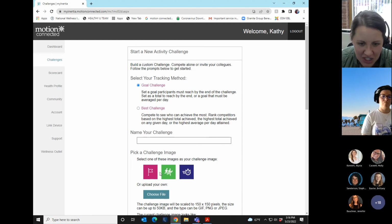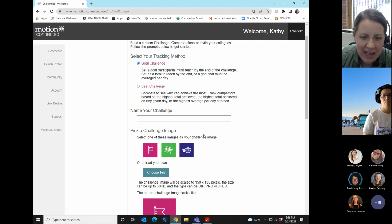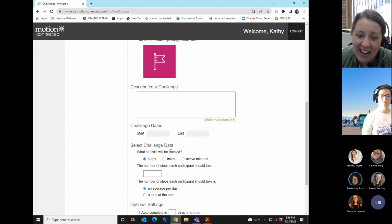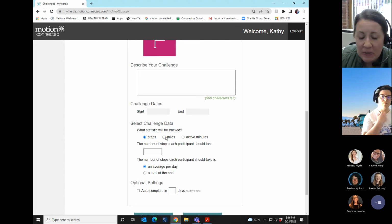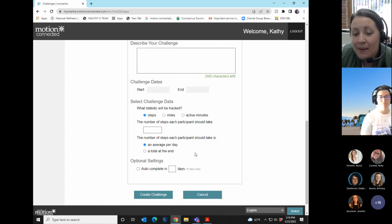You can pick a little image here. They have pre-made icons that you can use, or you can upload your own photo or your own little icon for your challenge. You can name it something fun and cool, whatever you want, and put a little description in for your challenge. Decide what you're going to be tracking: steps, miles, or active minutes. Plug all this in and hit create the challenge. Once you create the challenge, it gives you the opportunity to send the link as an invite to anybody that you want within this new community.